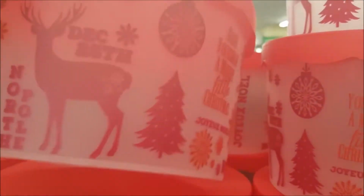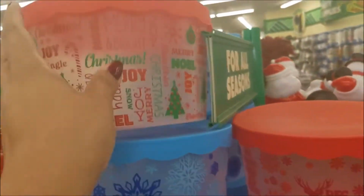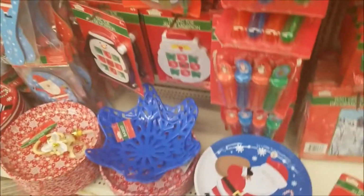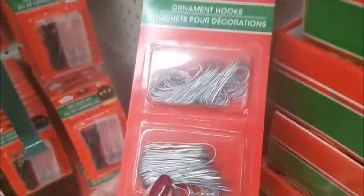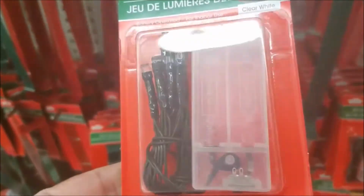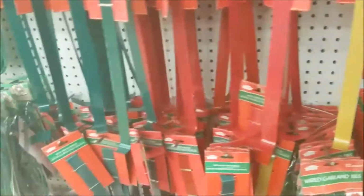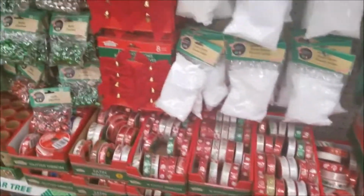You can't beat, look at the amount of ornaments, they're super cute. And then for your baking, you bake homemade cookies and fill these up and give as gifts. They are so cute. Dollar Tree makes it easy, you guys. Look at all the trays. They just make it easy for us. I mean, you can't beat that. 300 hooks in it. And then look at this. Oh my goodness. Anything and everything you can think of, Dollar Tree has got your back.